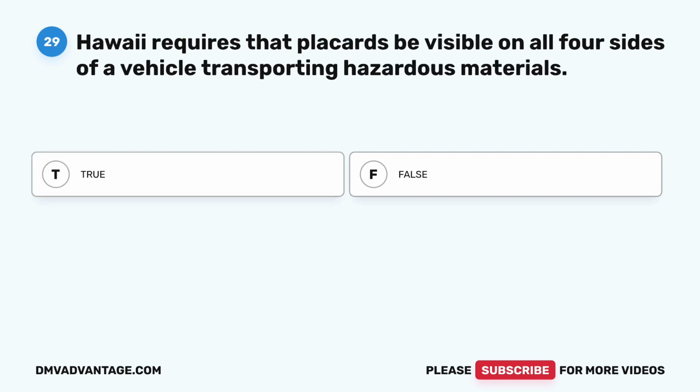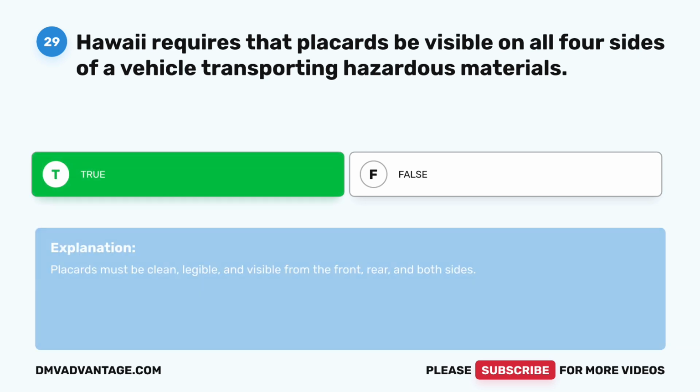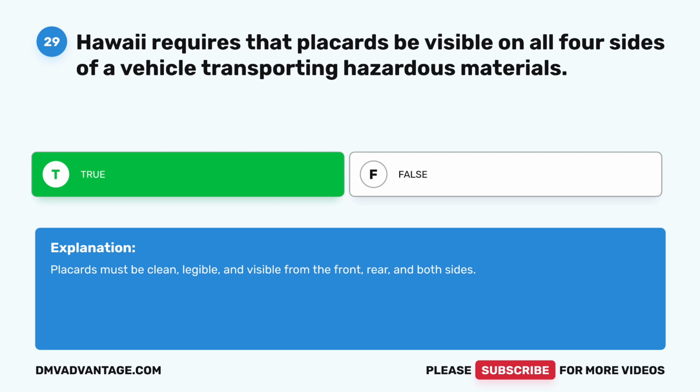Question 29. Hawaii requires that placards be visible on all four sides of a vehicle transporting hazardous materials. True or false? True. Placards must be clean, legible, and visible from the front, rear, and both sides.